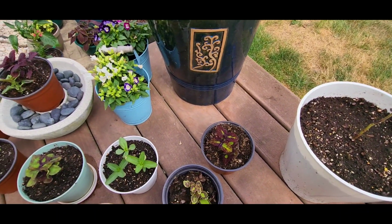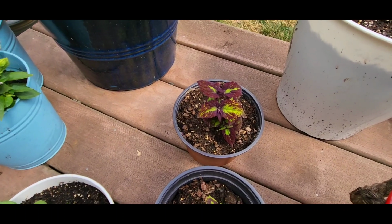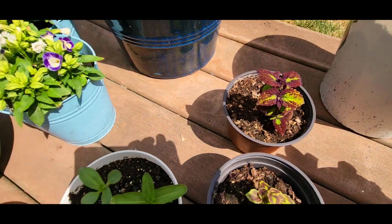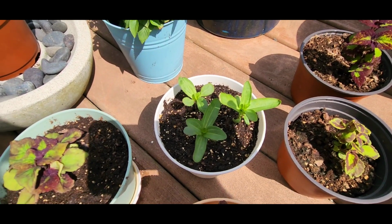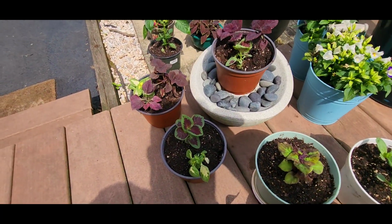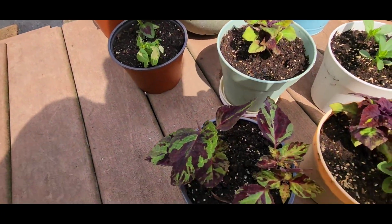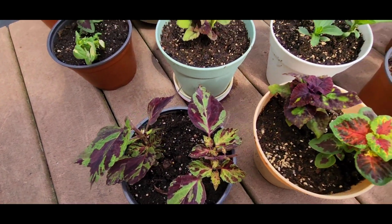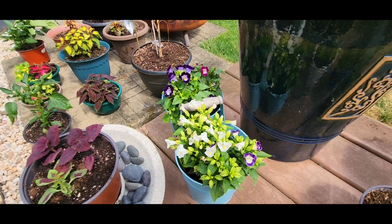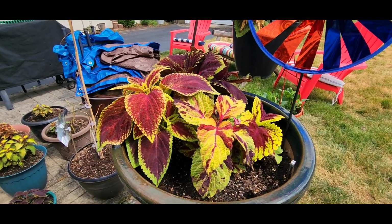And here's some more. These are the Saturns that I grew from seed from the mother. Here's some more zinnias, and again, these I just leave out here. I just made these up yesterday. And some bluebell terranias, they're doing real well. And again, my other planter.